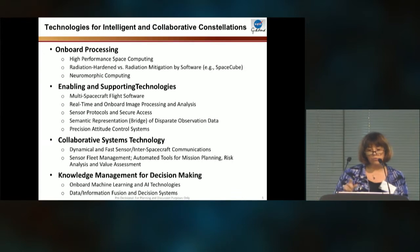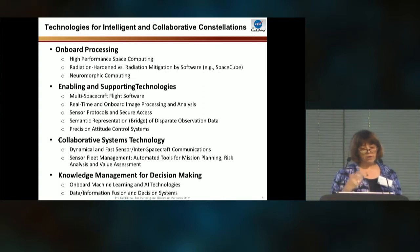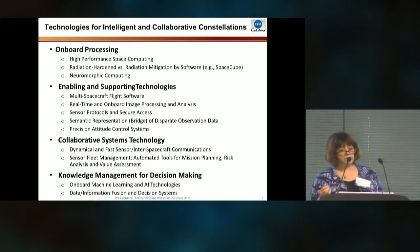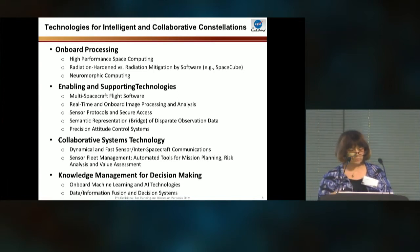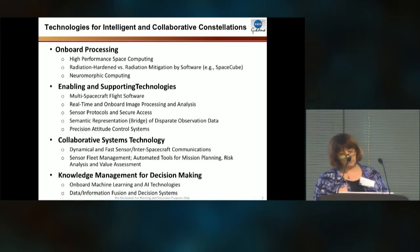But what I want to go through a little bit is the technologies that are needed for this type of intelligent and collaborative constellation. And they can be categorized in four different classes. The onboard processing, and we heard about the high-performance space computing. Then there is a trade between do we really need radiation hardened versus radiation mitigation by software, like for the Space Cube. And one thing that Senga mentioned this morning is neuromorphic computing, that for machine learning algorithms can be very effective. The second part is the enabling and supporting technology.